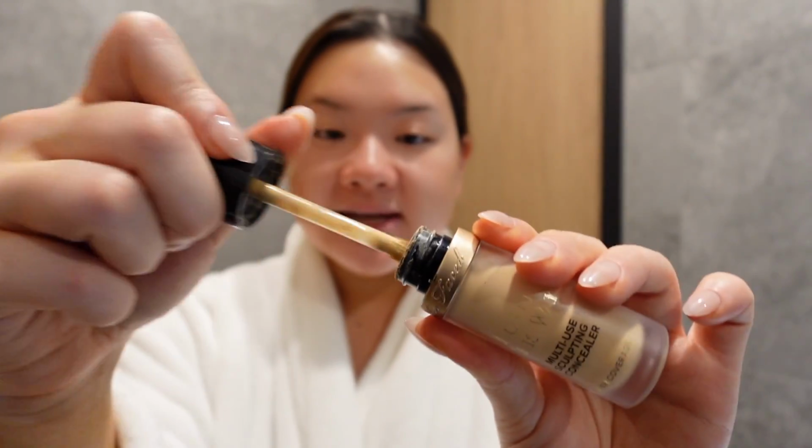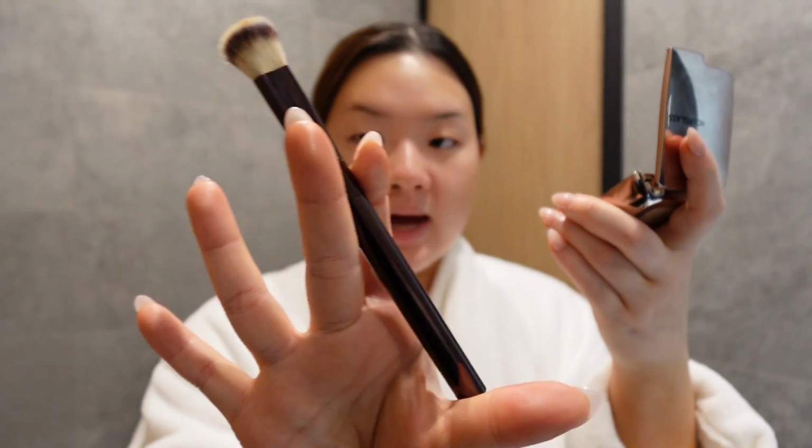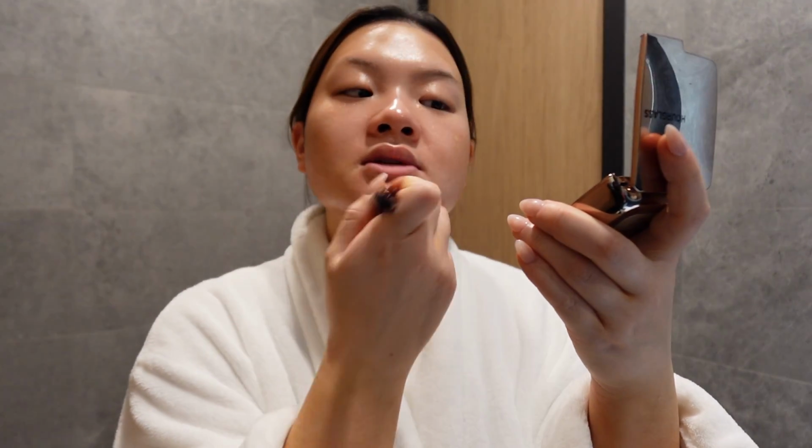Concealer. I've been using this one for years. Nothing beats it. Truly nothing beats it. It's the Too Faced Multi-Use Sculpting Concealer. Quite sure that I've been using this for like over 5 years. So I'm just concealing where I need. Blending it out with a brush. This one's just the Hourglass concealer brush. So good. I literally love this brush so much.